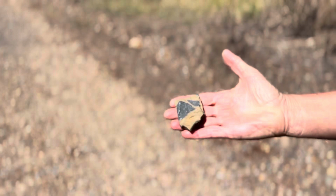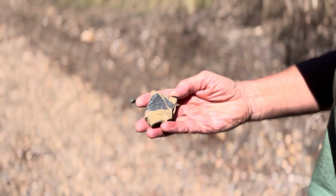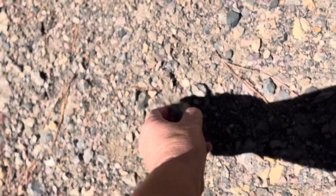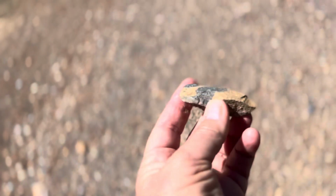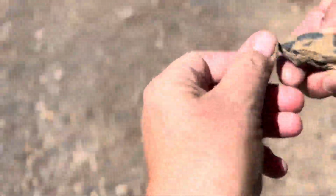You've got Jay finding some breccia along the way. Interesting stones of the area. It is. Usually brought in, the road base they bring in from a local area. Oh, that's a pretty one. That's really nice. Keep that. I'm going to keep that one. Oh, the things you see when you're just walking along.